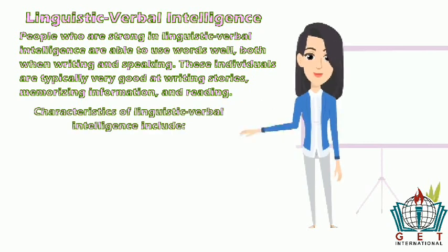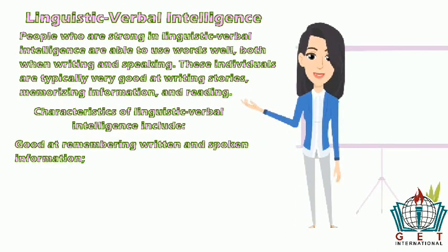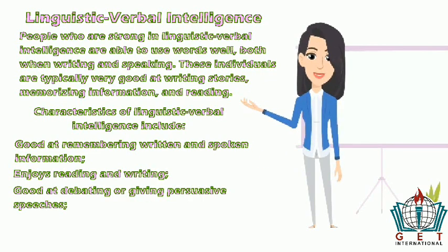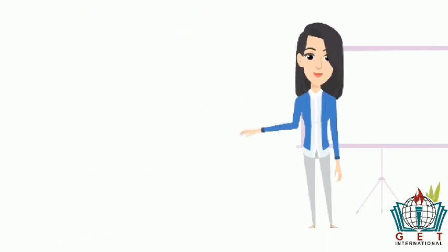Characteristics of linguistic verbal intelligence include: good at remembering written and spoken information, enjoys reading and writing, good at debating or giving persuasive speeches, able to explain things well, often uses humor when telling stories.